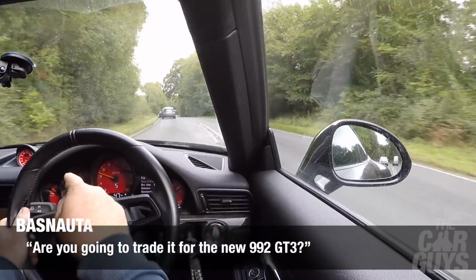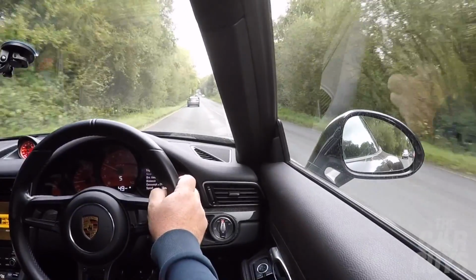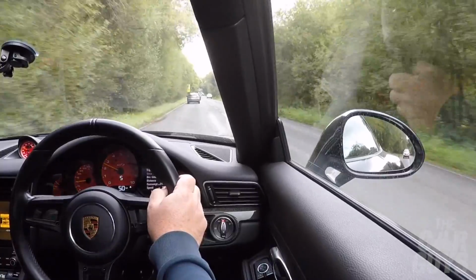Are you going to trade this for the new 992? No, definitely not. I'm not sure if I'm going to get one of those new 992s. I don't think I'm going to be offered one of those new 992 GT3s. I seem to be in a bit of a limbo when it comes to Porsche and allocations, but I'm not planning to get one. I'm planning for this to be the only Touring that I ever have.